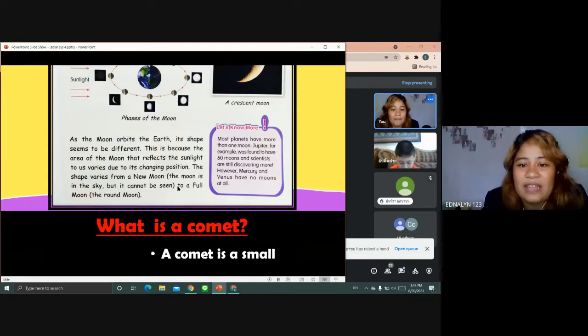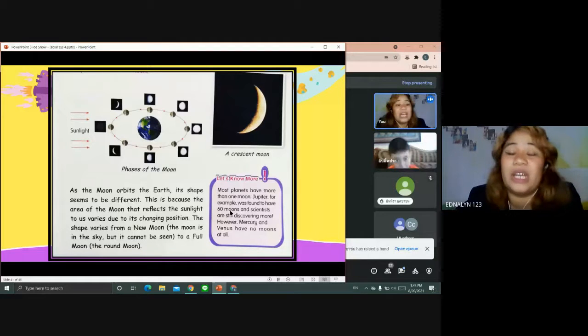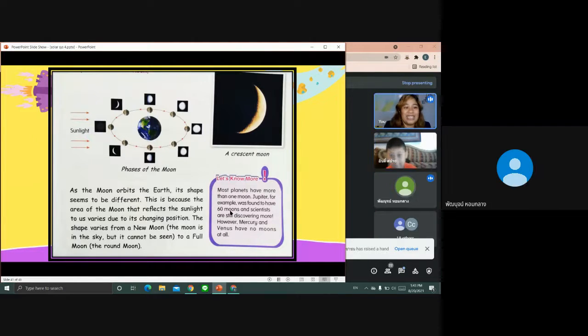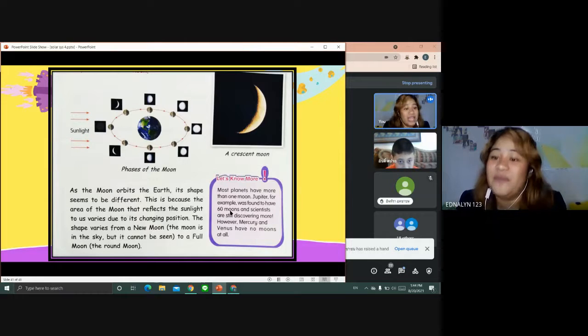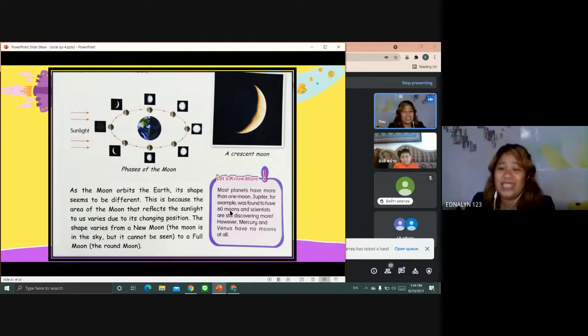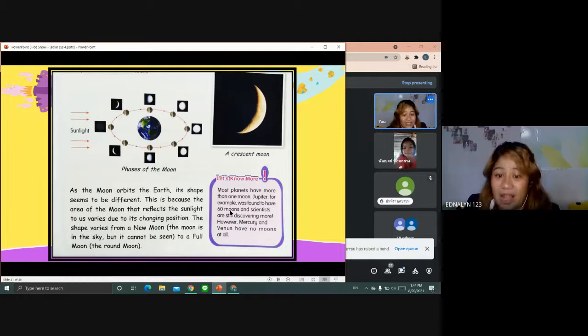Most planets have more than one moon. Jupiter has 60 moons, and there are more. But Mercury and Venus have no moons at all. Why do you think so? Because it is very hot, and maybe the sun melted the satellites or the rocks, because the moon is only made up of rocks, right? So maybe because they are near the sun, it melted the rocks.